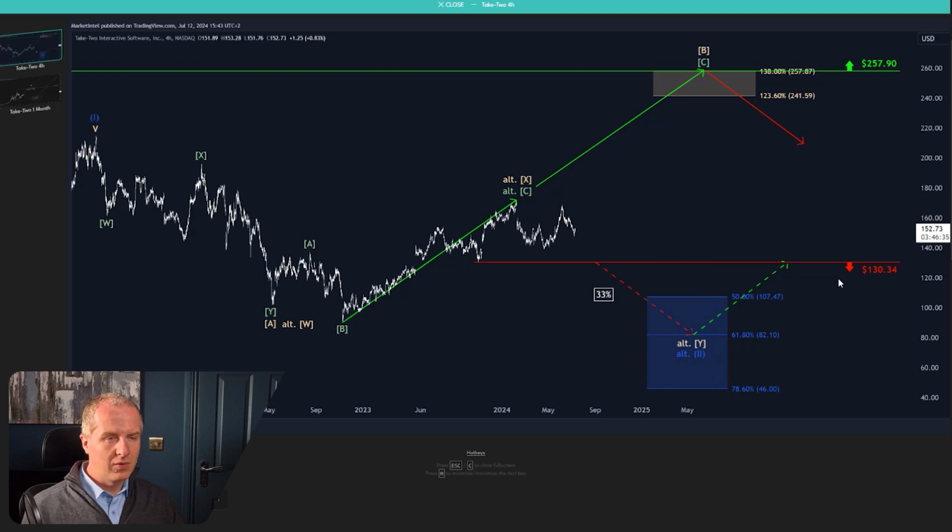So how do we know that this Y wave to the downside is unfolding? How do we know that this alternative scenario is playing out? Well, it would be a break below $130.34. There are no certainties in these markets, but it would certainly increase the probabilities for the direct pathway to the downside. And again, none of that is bearish, but the price is now at $152. So the support region is between 107 and 46.